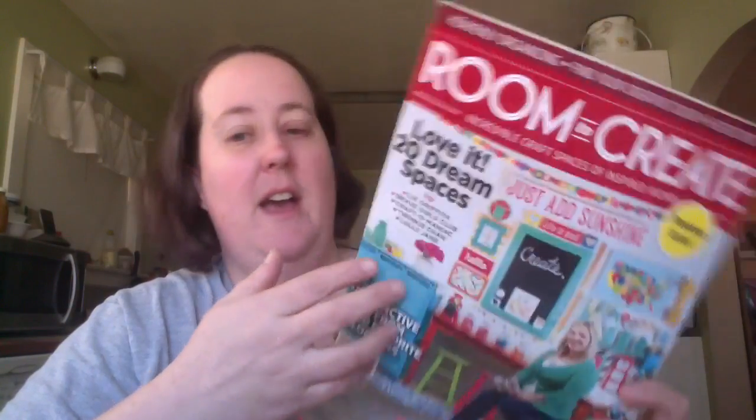But it was a little bit pricey. It was $10, $9.95. But a lot of great ideas. A little bit of a splurge. But I'm big into organizing. So that's my kind of magazine. The next thing I got was the latest issue of Knit Simple.